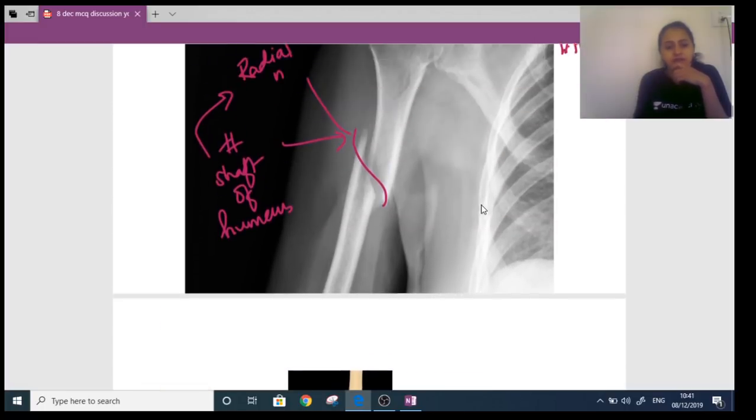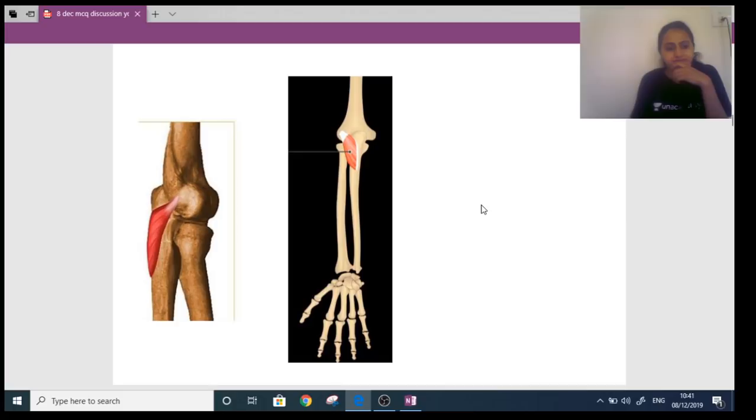Remember that. Now the next question is, identify this muscle here. Options are pronator teres, pronator quadratus, Anconeus, or supinator. Very good, it is your Anconeus muscle.